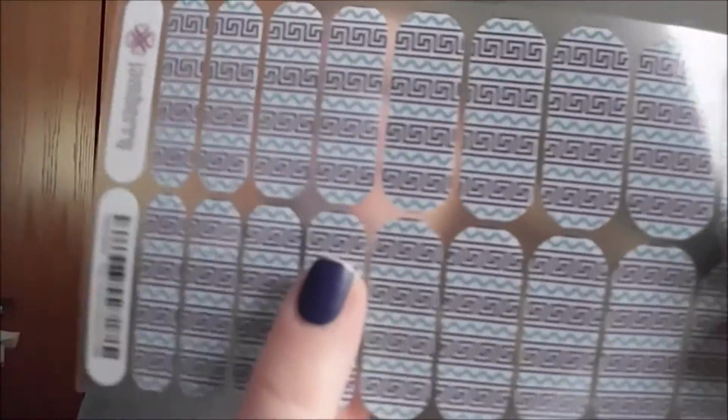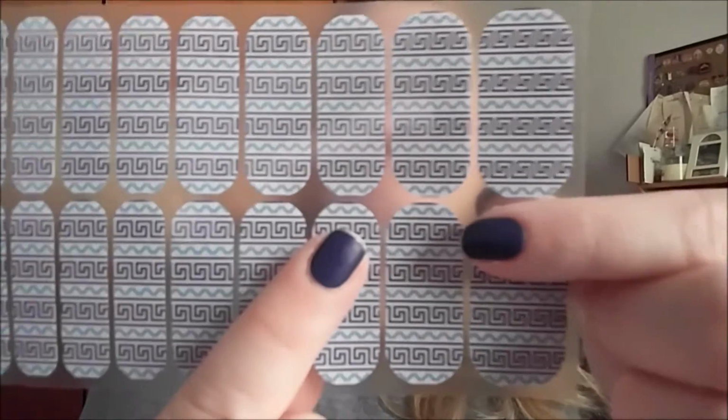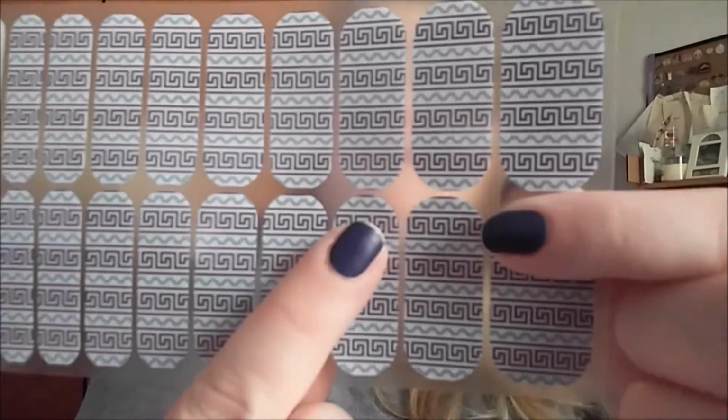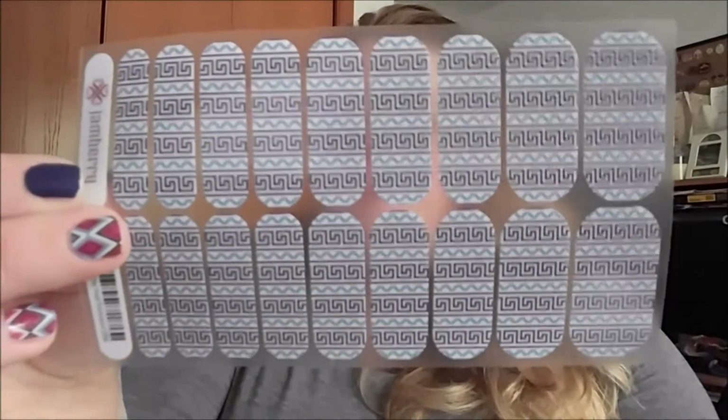So, very, very cute. There are definitely different blues that you could pair this with. This right here that I'm wearing is Lakeside, and you can see it goes very well with Lakeside. This Hostess Exclusive is glossy, Lakeside is a matte finish. But there are so many other different shades of blue that you could wear this with, and it would go really well. I'm sorry, my hair is like a crazy train. So that is the Hostess Exclusive for May.